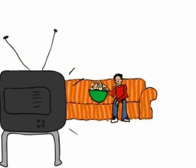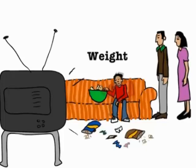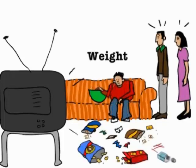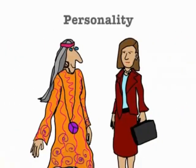Genes also play a role in whether you have a healthy body weight. But diet and exercise can profoundly affect how much you weigh. How genes influence your personality is less understood.